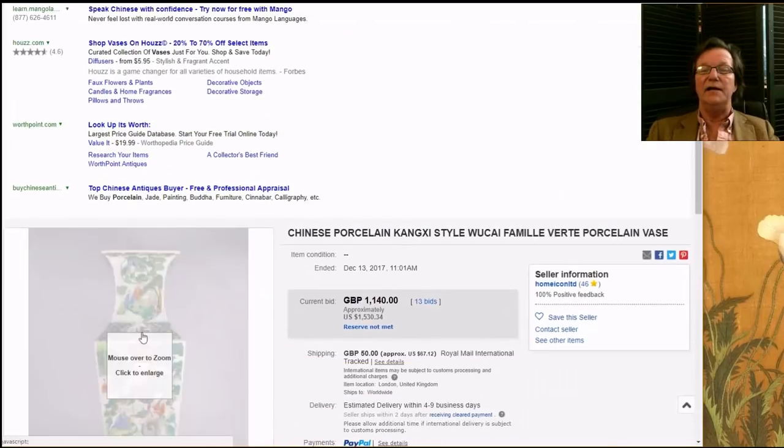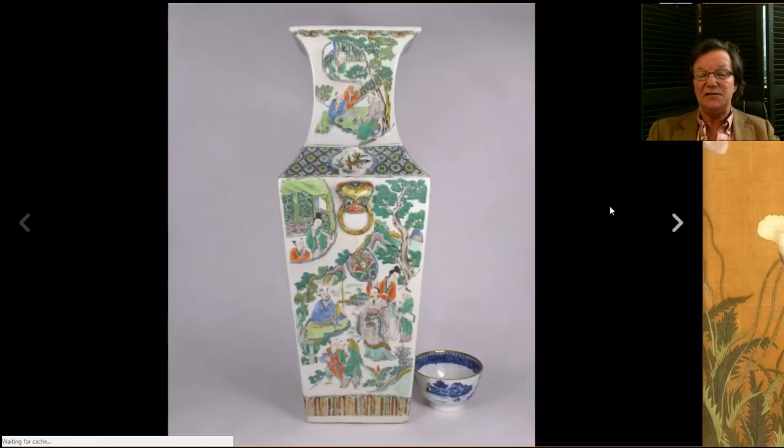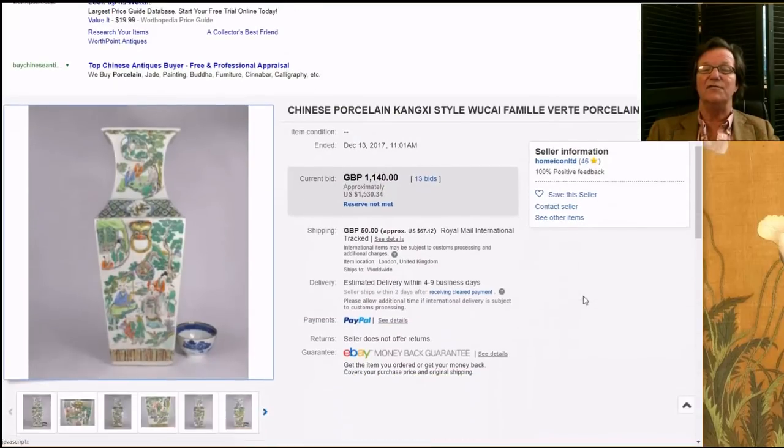Anyway, here we have this. Now, I put this up because I was really shocked by this. This was a nice vase, and I thought it would bring, you know, $1,100 to $1,300, maybe somewhere in that range. It's a good-looking piece of Famille Verte, slab constructed, lion mask handles, nice-looking landscape scene. But the seller, for some reason, maybe he was selling this for somebody and they forced it on him, put a big reserve on this. It got up to $1,530, reserve not met.